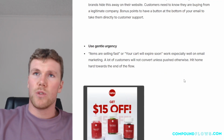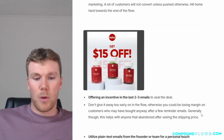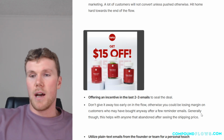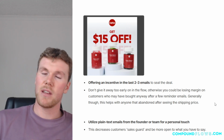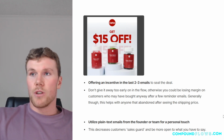Towards the end of the flow, you really want to get a bit more urgent with your messaging. If you're building out a 5, 6, 7 step email flow for this one, those last 2 to 3 emails, you do want to be giving away some type of incentive. We generally see a lot of purchases on the first couple emails, and it drops off in the third or fourth. And when you put this incentive in, it brings it right back up. So it's always good to do.